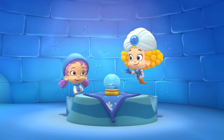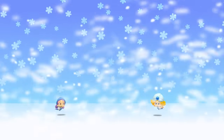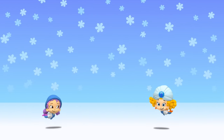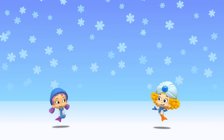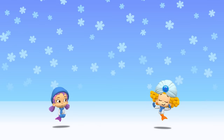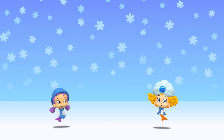I will gaze into my magical snow globe to guess your favorite Arctic animal. As you can see, the Arctic is covered in snow and ice. Now tell me, what color is your favorite Arctic animal? My favorite Arctic animal is... Wait, let me guess. I'm really good at guessing. I bet your Arctic animal is white. My Arctic animal is white. How did you know? Being white helps an animal blend in with the snow, which keeps them safe because it makes them hard to find.